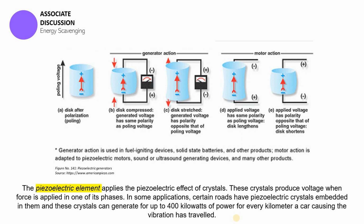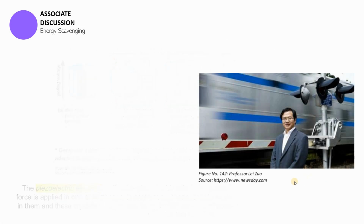Now, what they did, what some siguro nations or what some states or cities did was that in their science and technology applications of piezoelectric effect to traffic, they embedded some crystals sa mismong daan. Para nga naman kapag na-applyan sila ng force, they're gonna release some kind of electrical energy. And in this case, masyadong actually, it can produce a very high amount of power for every kilometer.